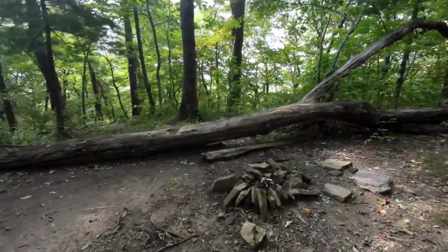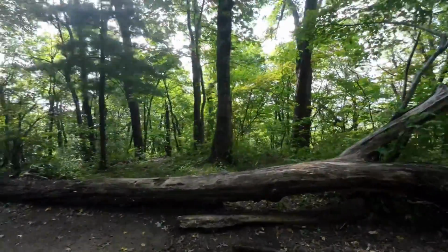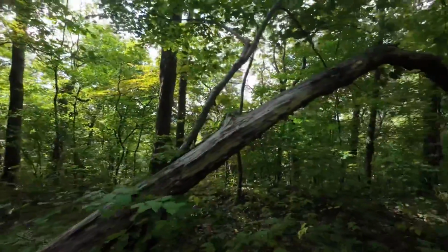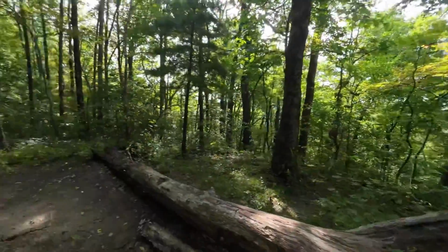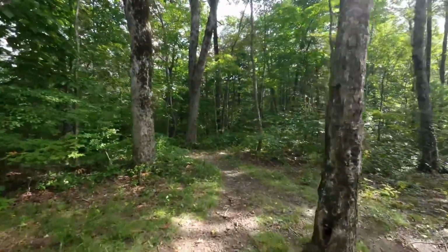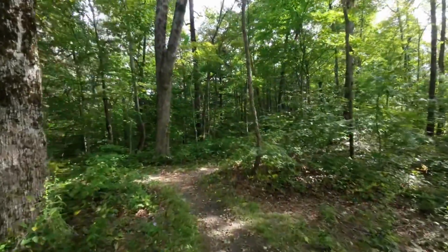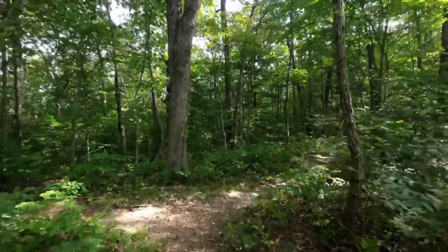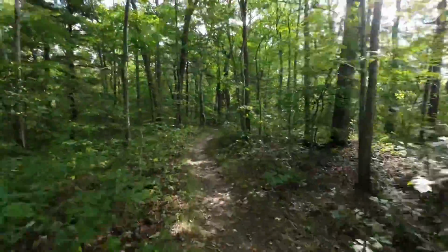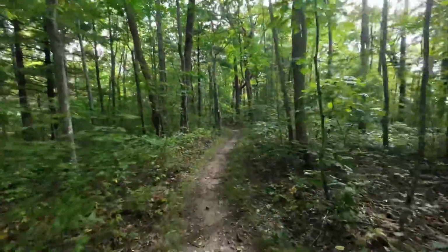Alright, so I always love stopping and seeing some of the campsites on the trail. This one doesn't seem to have a view, at least not during full season. I would imagine that during the hiking season for the south here, it'd be a great site because there'd be no leaves. Once the leaves come on, no, not so good.